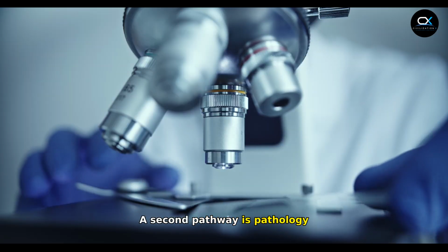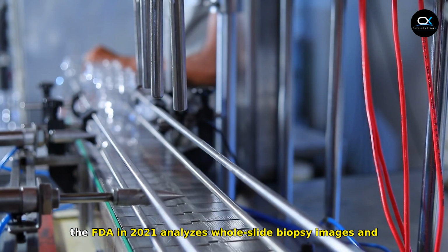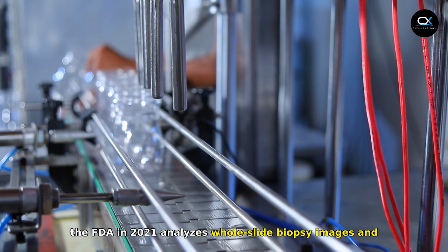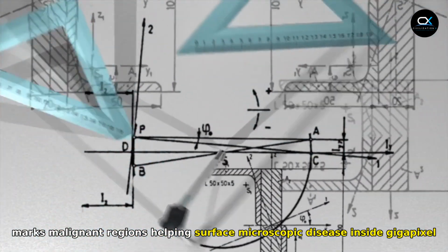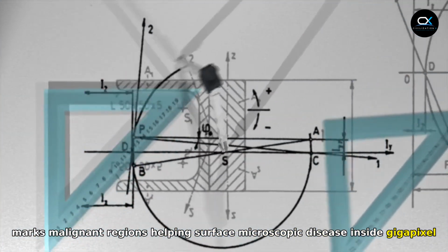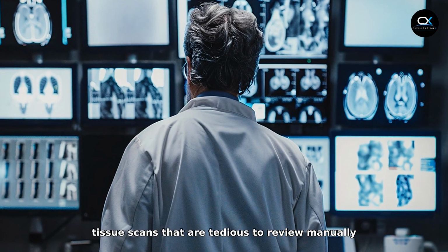A second pathway is pathology. Paige Prostate, authorized by the FDA in 2021, analyzes whole slide biopsy images and marks malignant regions, helping surface microscopic disease inside gigapixel tissue scans that are tedious to review manually. A third pathway is blood.